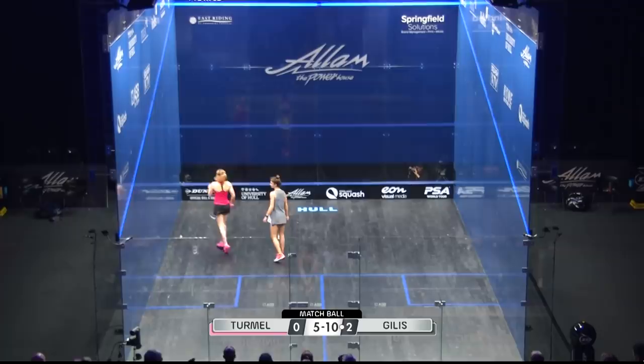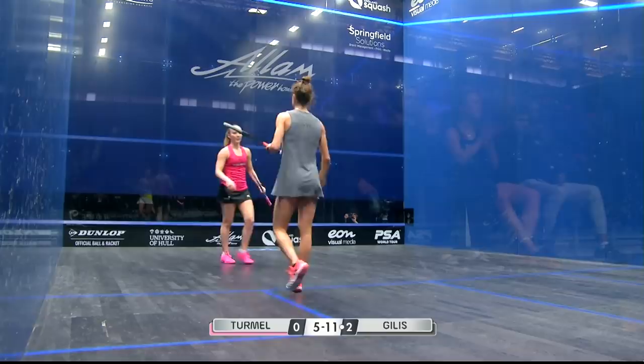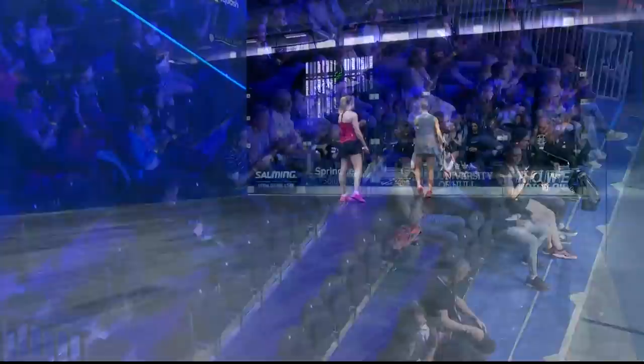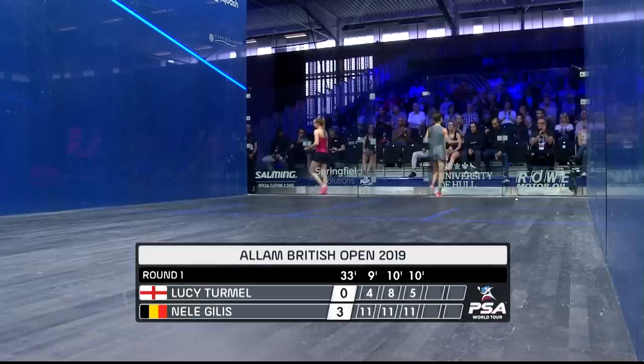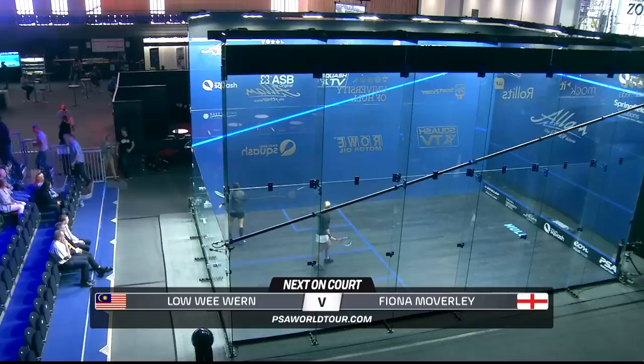Well, again, it's too good from Gilis. She bossed it from in front of Turmel. Very strong performance, safely through for the Belgian against what could have been a bit of a tricky match, but the form from Gilis, very good. 33 minutes in duration. Nele Gilis taking out wild card Lucy Turmel, 3-love. 11-4, 11-8, 11-5. Yeah, it's been really solid so far from Lowy Wern.